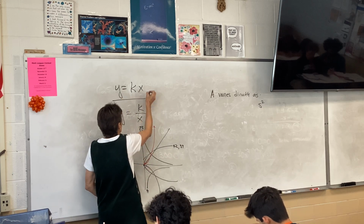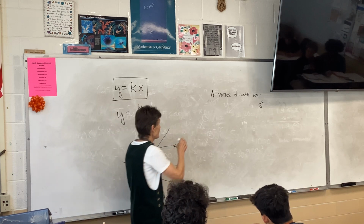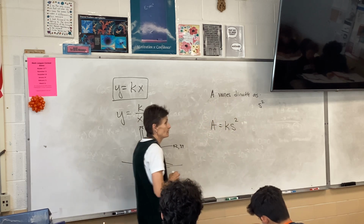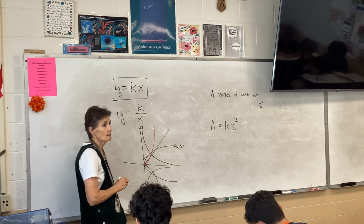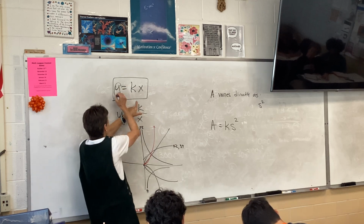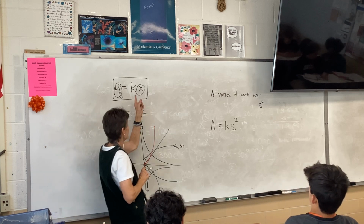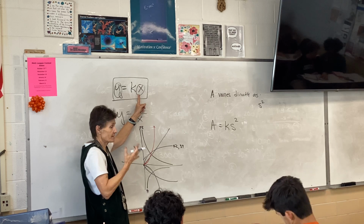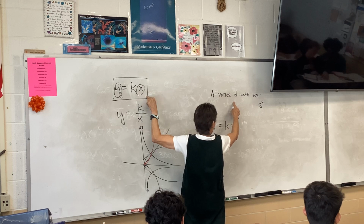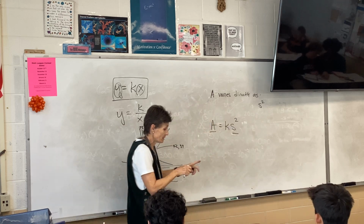All right? Varies directly. Area varies directly as side squared. That's all you have to do. That's your equation. This is your direct variation equation always. Your variables or quantities are y and x. k is a constant, a number, like 6. Area varies directly, that tells me I'm using that format, as s squared. So my quantities are A and s squared.